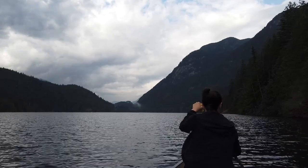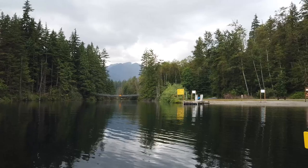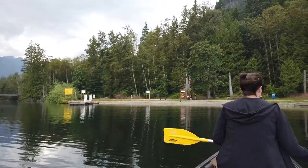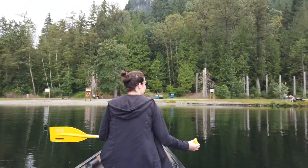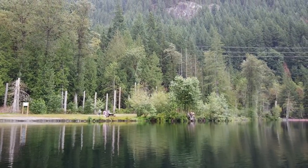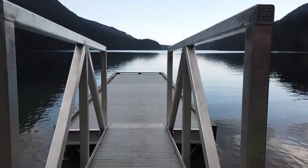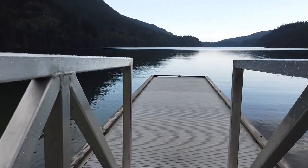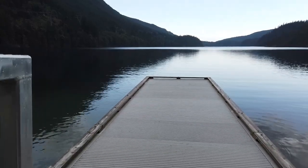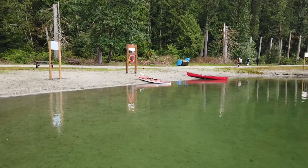Halfway to North Beach. Quite calm on this side, huh? Mm-hmm. Strong underwater currents. Do not boat or swim beyond this point. So you can get sucked in there. Yeah. Super clear, isn't it? Yeah. Sure drops off fast though, eh? Yeah. Holy mackerel.